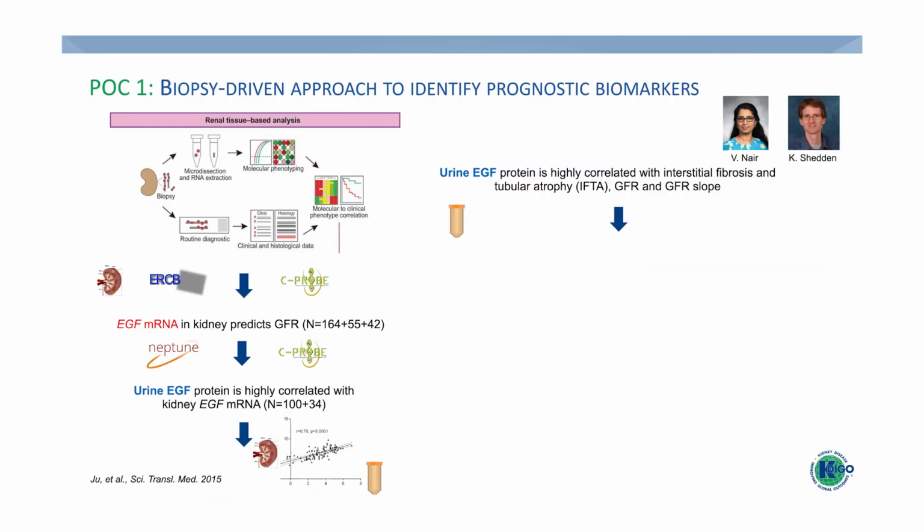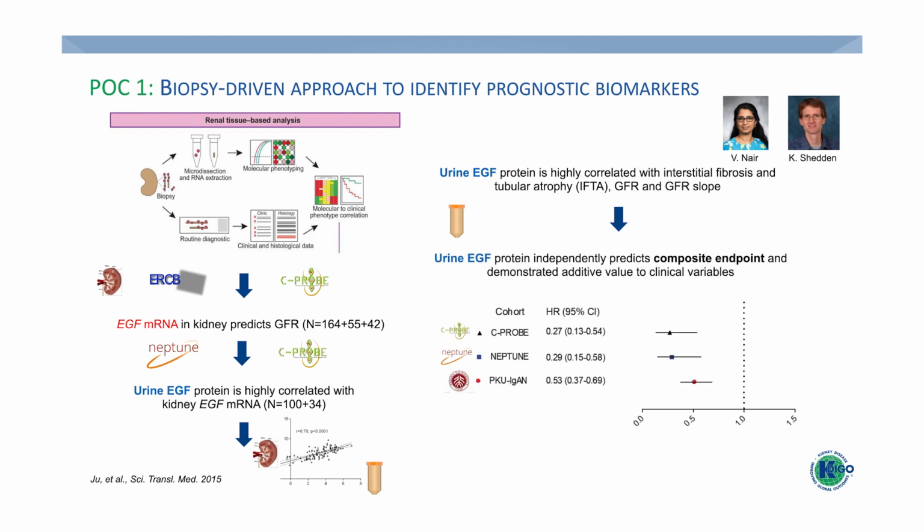Then we looked into the urine EGF association with tissue interstitial fibrosis, tubular atrophy, and GFR, as well as GFR slope. We can see significant association, so urine EGF can be a biomarker for those 3 parameters. Lastly, we found the urine EGF protein can independently predict a composite endpoint and demonstrates additive value to clinical variables. These are adjusted for GFR, ACR, age, and gender.